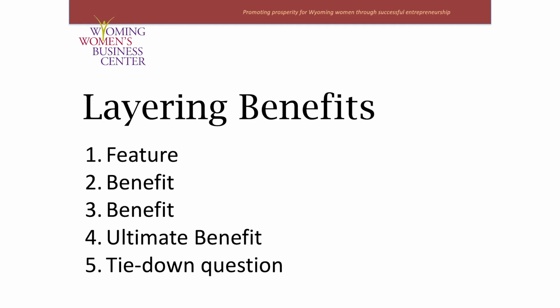So a lot of practice is going to be needed to really perfect this strategy and make it your own. So don't forget to find that role play partner. If you're struggling to find a practice partner, that's when you call somebody like me or another business counselor at the Wyoming Women's Business Center, because we love this stuff and we're happy to help you practice. Our business coaching is always free.